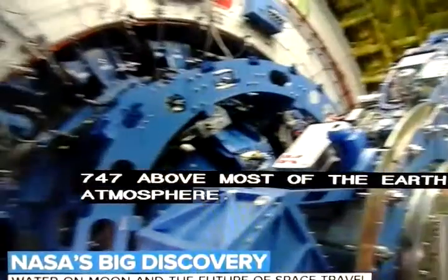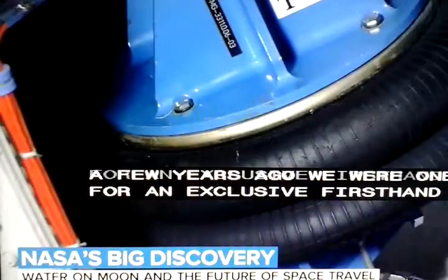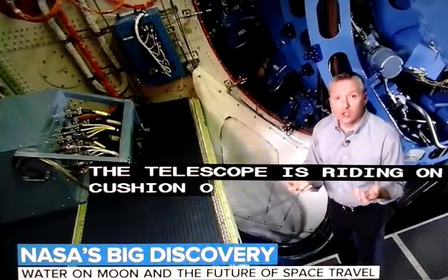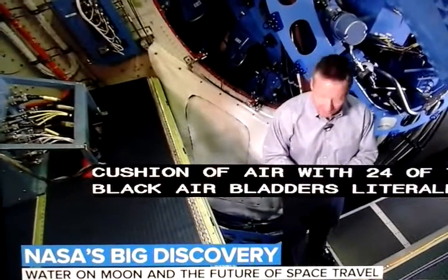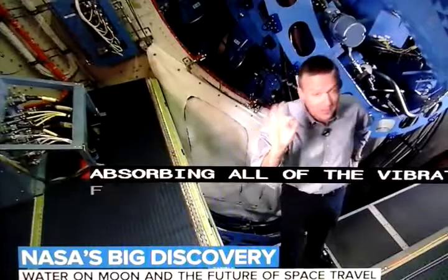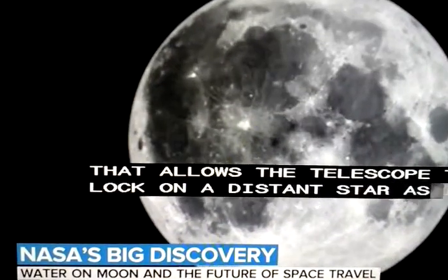The telescope is riding on a cushion of air with 24 of these black air bladders literally absorbing all the vibration from the plane. That allows the telescope to lock on a distant star as if it were locking on a quarter with pinpoint accuracy. In this case, scientists used the telescope to zero in on the moon.